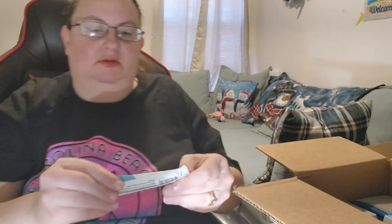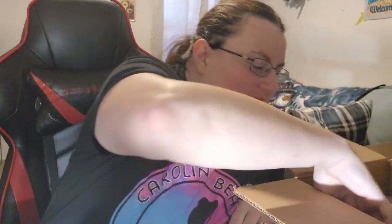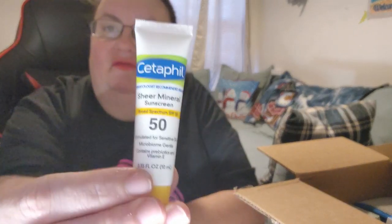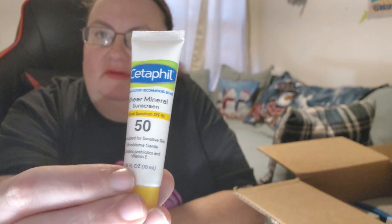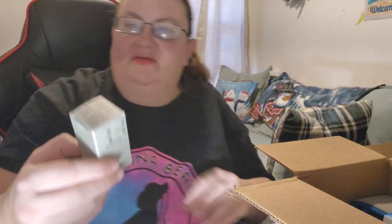And Passion Fruit Liquid IV. And a Cetaphil Shea Mineral Sunscreen with SPF 50 for your face. Gentle on the skin. So that's cool. So he's got a face sunscreen. What else is in here? There's a lot of stuff in here, y'all.